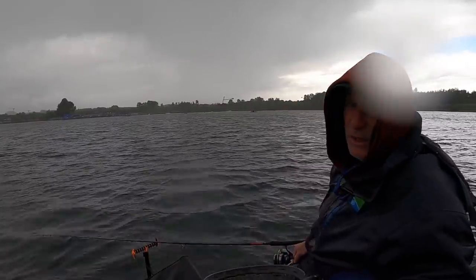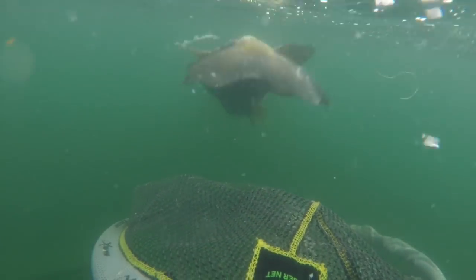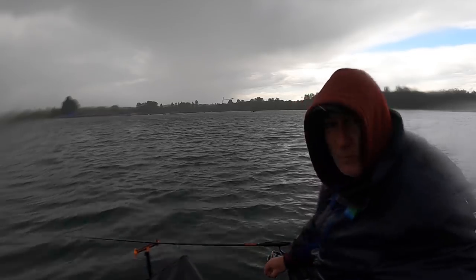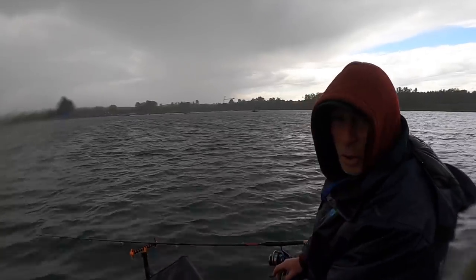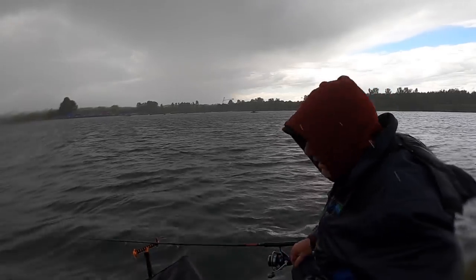Rain's still coming, and the fish are still coming. There you go. Another nice Willen Lake tench. It's been some afternoon this. Horrendous weather but amazing fishing. I thought the storm was breaking, but literally it just carried on going, so it's a bit of a break over there. I'm hoping that this is going to pass and then it'll start clearing up. Let's keep going.